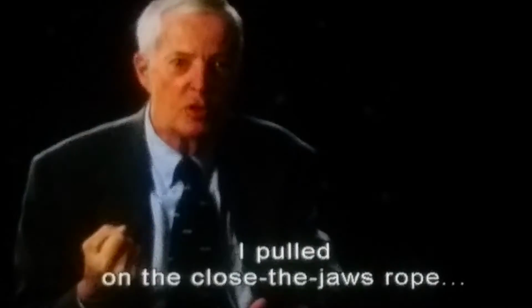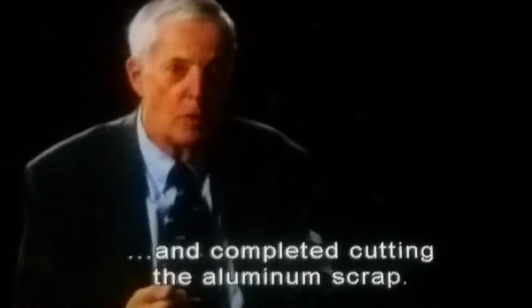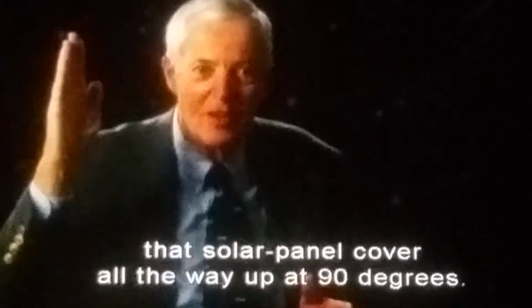One would close the jaws and the other would open the jaws. That thing's tied right there. I pulled on the close the jaws rope. Pull back. And completed cutting the aluminum scrap. We did it. The best sight of the entire mission. That solar panel cover all the way up at 90 degrees.